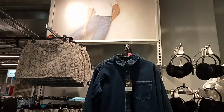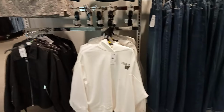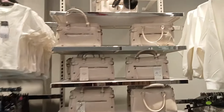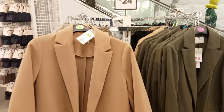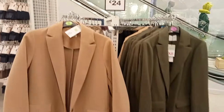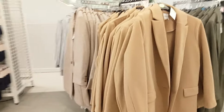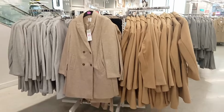These are also new collections in Primark. Also, all is giving. Beautiful, beautiful, beautiful in Primark. Up to the back, 16 euros. All is giving. I love this hoodie. All in Primark. This coat is for 24 euros. It's a long one. The price is amazing. I love it, and they have it in different colors for 24 euros in Primark.